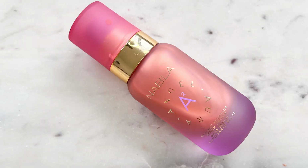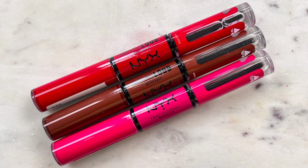A product that I didn't like though is the Nabla Angel Aura Plumping Serum Primer. This just did what a skincare product would with some shimmer in it. It's very similar to the Glossier Future Dew, which I used to be a huge fan of, but I just find these products to be way too hydrating for me. It is pretty, but it just doesn't do much more than an actual serum would, and I don't like that kind of thing under my makeup. It just makes my skin feel too greasy and oily. But if you have dry skin, maybe this would be a better product for you. It's not for me.